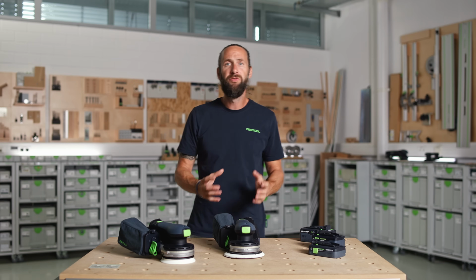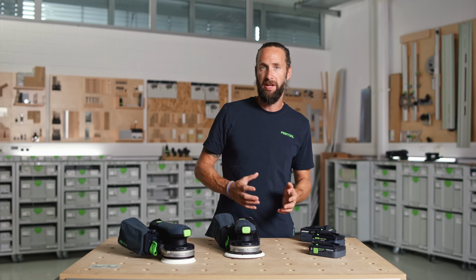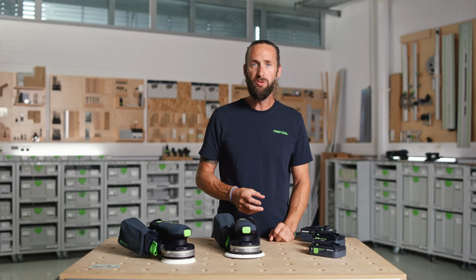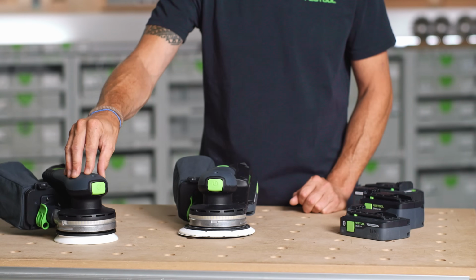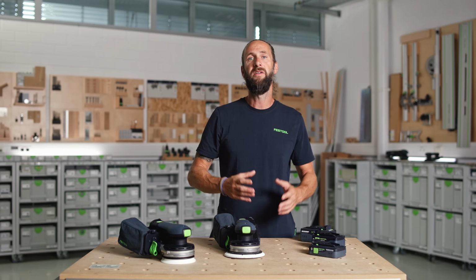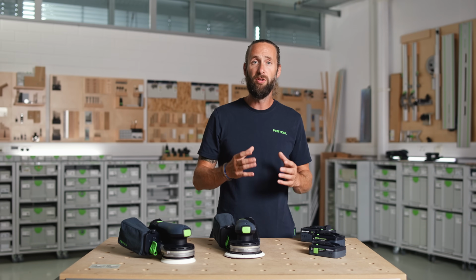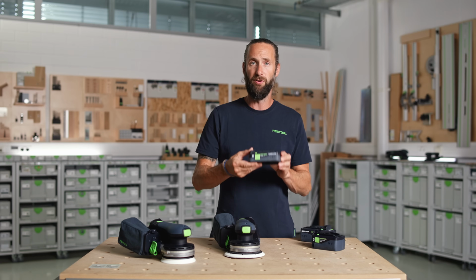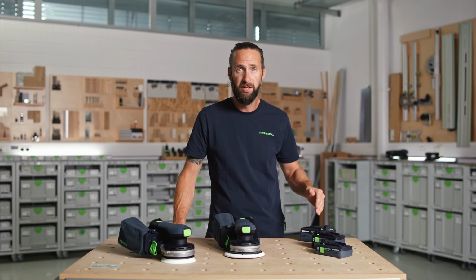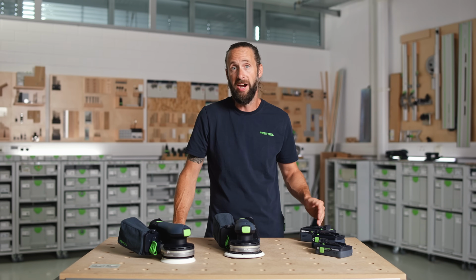We would like to introduce you to our new 18-volt cordless random orbital sanders in detail. These will be available in D125 and D150. And as the name suggests, this includes our 18-volt system battery. The ETS-C2 is our first sander that you can use with all our 18-volt battery packs, except the Ergo pack.